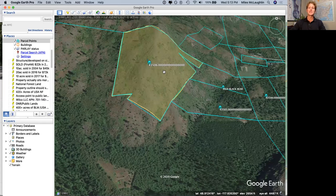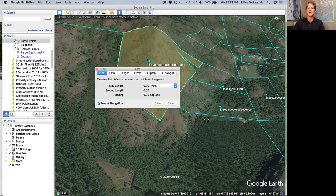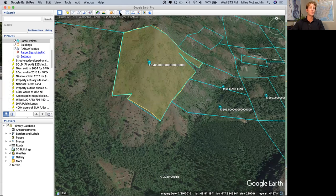We share a link to this on our website. It's a Google Earth file, so if you have Google Earth Pro on your computer, you can use a ruler to study different things. Maybe there's a dirt road over here, and you want to see how far it is up to our property. This ruler is going to help you do that. You can do feet, yards, miles. That's a really great tool to use on Google Earth. And you can see our 43 acres highlighted here.